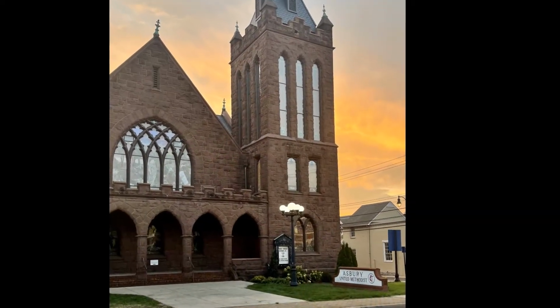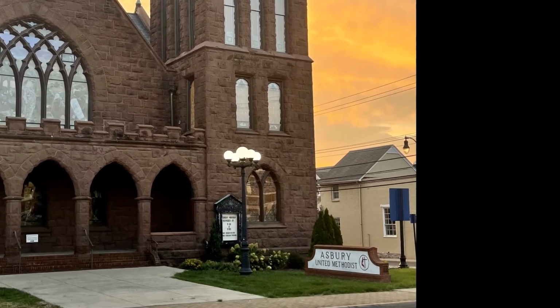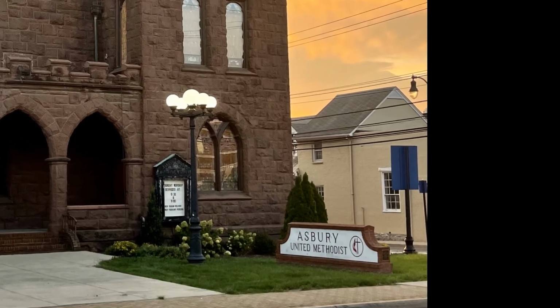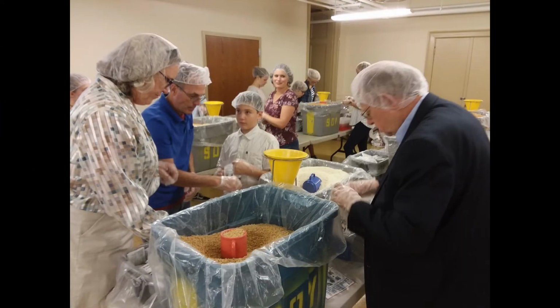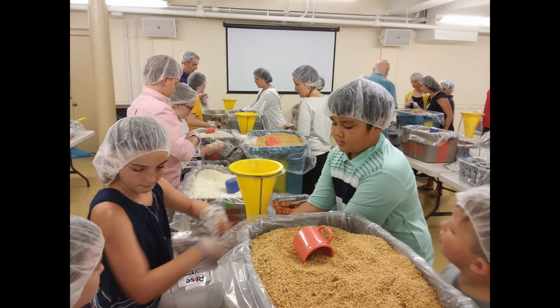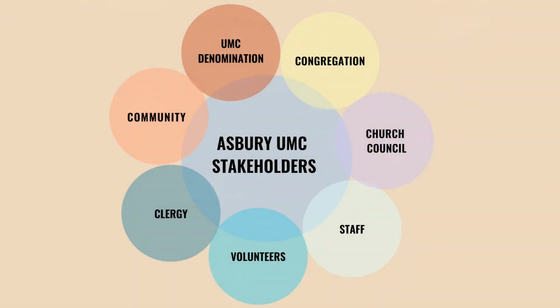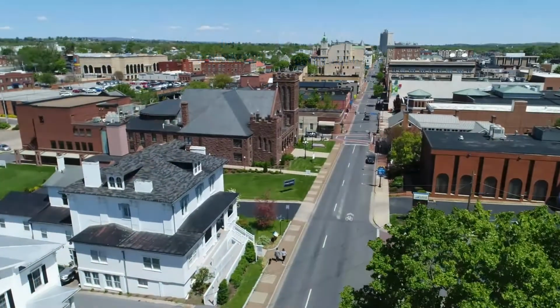Asbury has a very positive reputation within the Harrisonburg community. 30 local nonprofits use Asbury space free of charge, and we host various other mission-centered events at our church, including Rise Against Hunger, where we pack tens of thousands of meals as part of a global effort to end hunger. Other stakeholders include our clergy, volunteers, staff, our church council, which serves like a board of directors, our congregation, and the denomination. Seeing environmental sustainability as a group effort and win-win scenario is important for successful implementation.